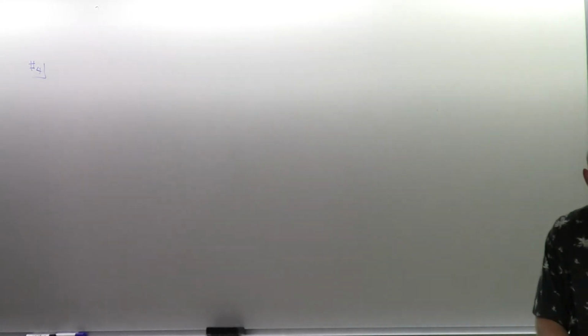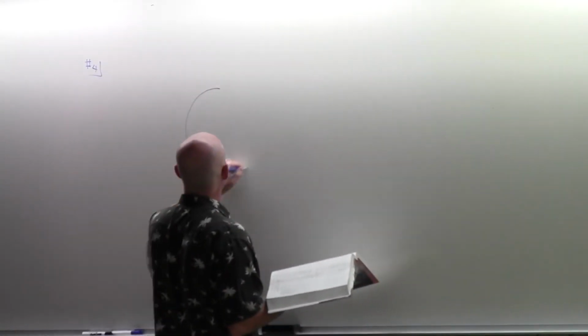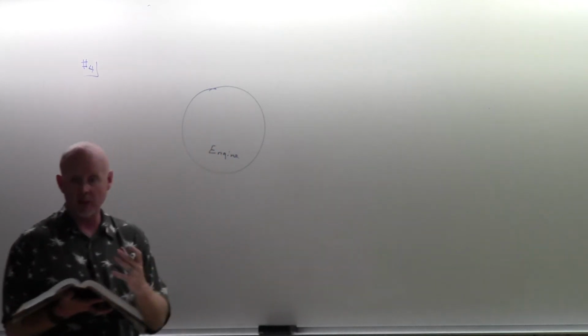It says a multi-cylinder gasoline engine in an airplane operates at 2,500 revolutions per minute, and it takes in 7.89 times 10^3 joules of energy and exhausts 4.58 times 10^3 joules for every revolution of the crankshaft. So the engine looks something like this. I'll just draw a little picture and say, okay, here's the engine. We don't know how many cylinders it has. We did have this discussion on the Otto cycle here.